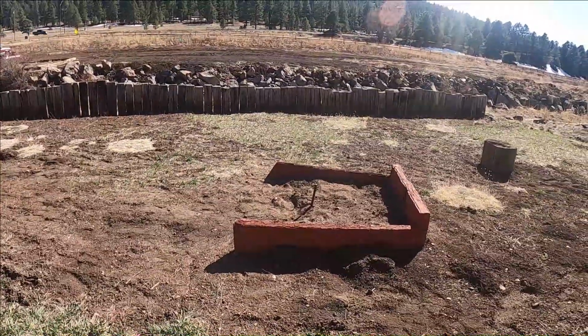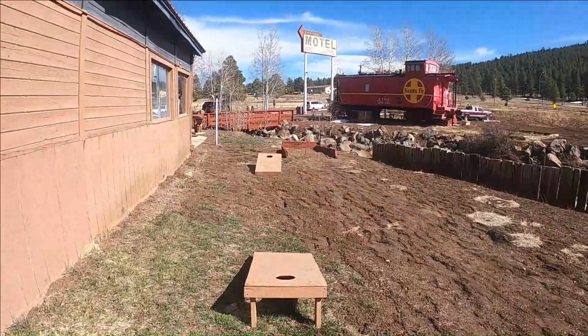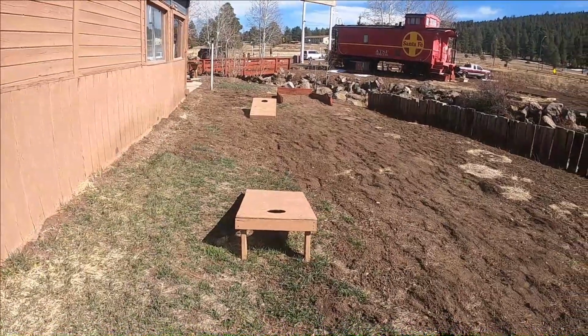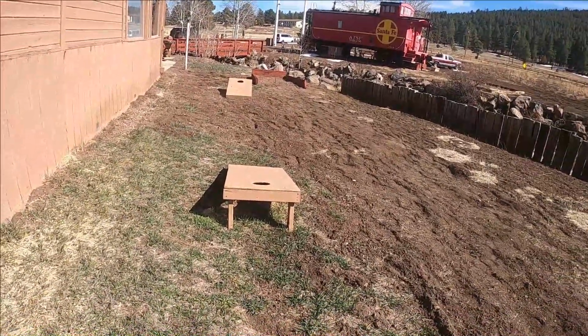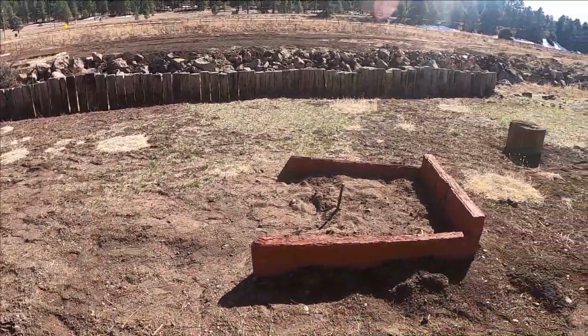So directly behind the pool, they do have a horseshoe pit that you can come back here and play some horseshoes, and they got some beanbag toss, so you can come back here and play that as well. Don't see any beanbags back here. Maybe you get those from the office, or you might have to have your own. Same thing with the horseshoes.